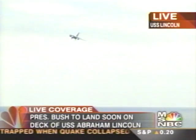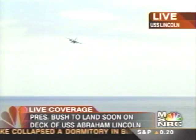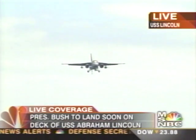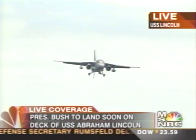We're told this plane that you're looking at right now is carrying White House Chief of Staff Andrew Card. The next plane you see will be carrying the President of the United States. But I'll keep my mouth shut here a moment. Let's watch as Andrew Card's plane makes its landing.